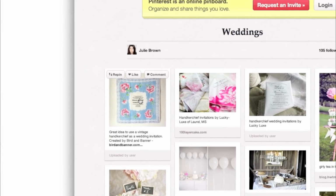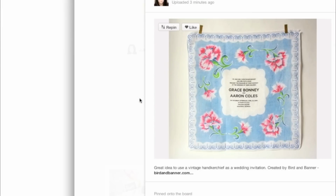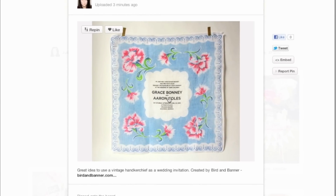When I was planning my wedding, although Pinterest wasn't around, I still used a lot of blogs for sourcing, that sort of thing. And I actually came across this one idea, printing wedding invitations on handkerchiefs, which I thought was brilliant. But to put my own little spin on it, I decided to use that idea and apply it to the menus during dinner.